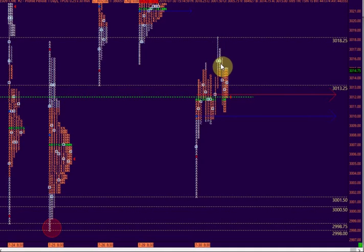Now, I would say that one of the possible reasons why you didn't get follow-through is because participants prefer to stay on the sidelines ahead of the FOMC. But notice that despite some profit taking, even some selling or some activity rejecting this spike, it was not possible for the afternoon pullback to even reach that interesting low, which is a very weak structure, but it is interesting. You can see that kind of trending with higher lows and higher highs.